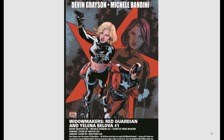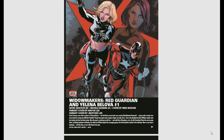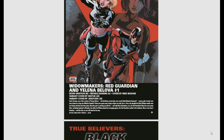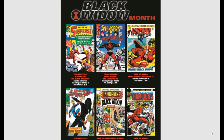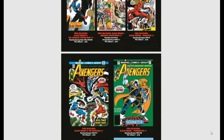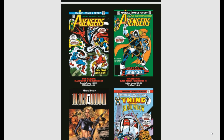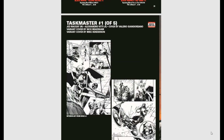All right, what else do we got here? We have Widowmakers, Red Guardian, and Yelena Belova, number 1. These are all kind of Black Widow spin-offs coming out. We have a whole bunch of True Believers coming out, all Black Widow stories celebrating all of her goodness. Yeah, we got the first appearance of Taskmaster, which is supposed to be in her movie. And also, Taskmaster is getting his own mini-series.